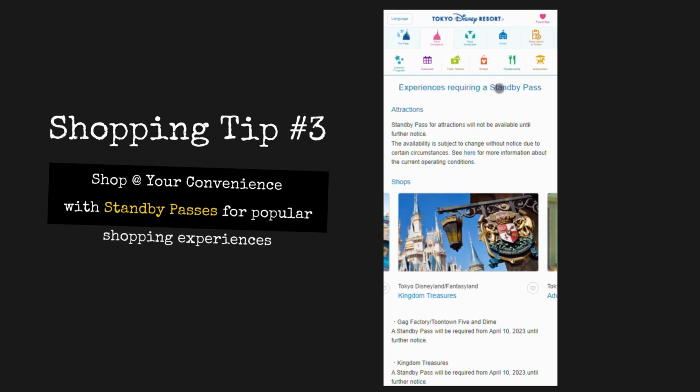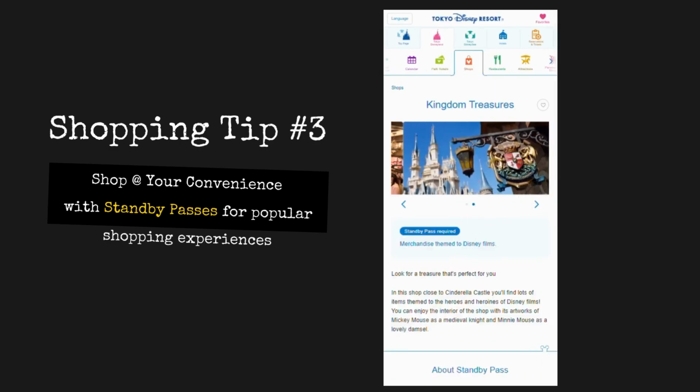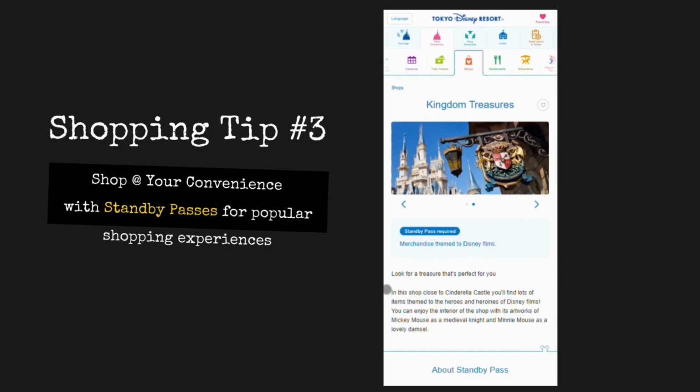Shopping tip number 3, check out standby passes for the popular stores. For example, Kingdom Treasure store features heroes and heroines of Disney films, so it can definitely get super crowded during peak periods, so standby passes will be required to enter the store itself. I'd actually check out the Disney website to see if this is required for the stores you're going to.